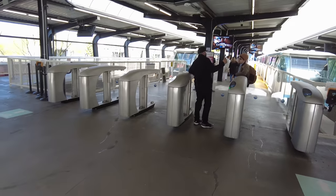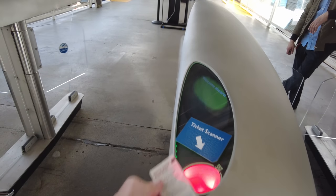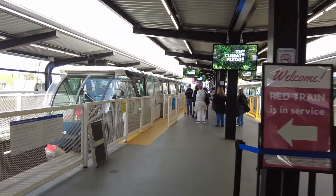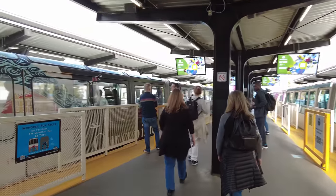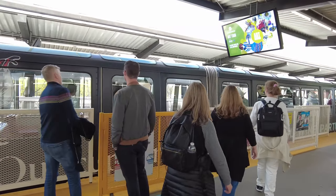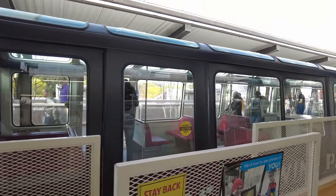Oh, there's another monorail coming. I think one is going to leave soon. So we scan this here. Yeah, same for us. Easy. Let's go to the front of this train. It does look like this train is a continuous train though. We can walk through the whole train.